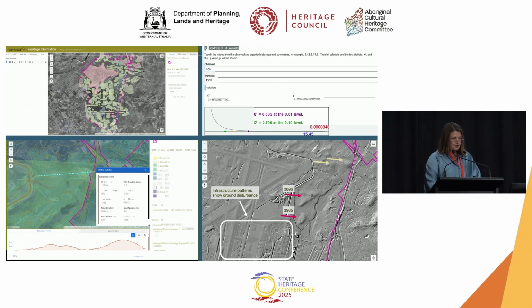This was used to visualise these rises in a different way, and when overlaid with the heritage site data from HIS, the alignments could be observed. As you can see in this image here, with site 3935 and 3896. There were also some other rises that popped out of this image, along with some disturbance areas as well.